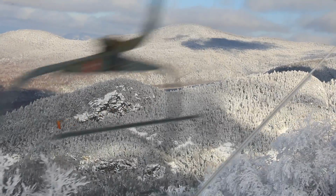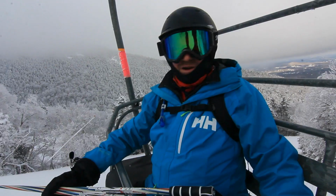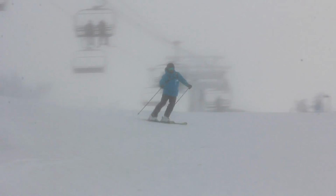Wow, Cannon Mountain, one of my faves. We're ready to rip it.